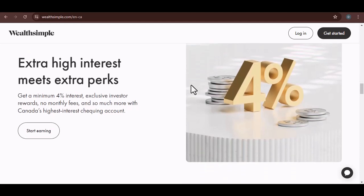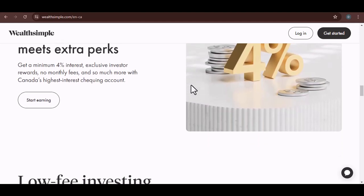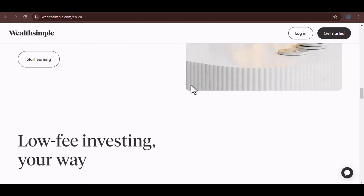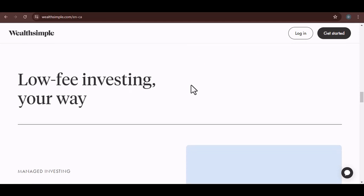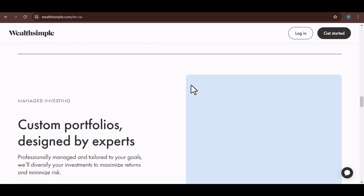New cryptocurrencies are emerging all the time, and existing ones can rise and fall dramatically. What's available on Wealthsimple today might be different tomorrow. So, should you invest in crypto through Wealthsimple? Well, that's a decision only you can make. Consider your financial goals, risk tolerance, and do your own research. And remember, never invest more than you can afford to lose.